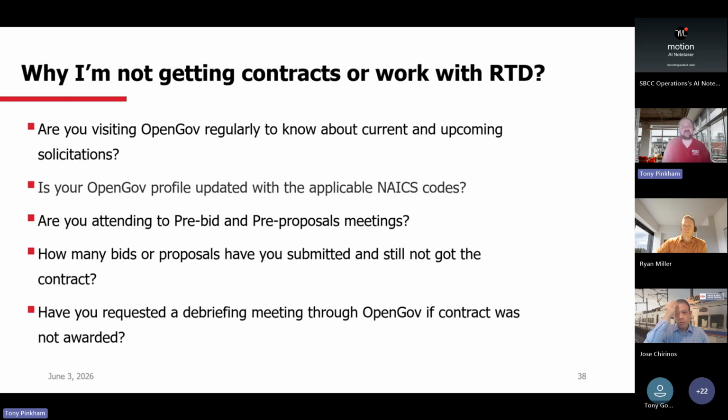Maybe it was price. Maybe you didn't follow the directions 100% the way that they needed to, but they will give you a debriefing on why your bid or your proposal was not selected. So definitely utilize that if you do submit a bid or proposal that is not accepted.